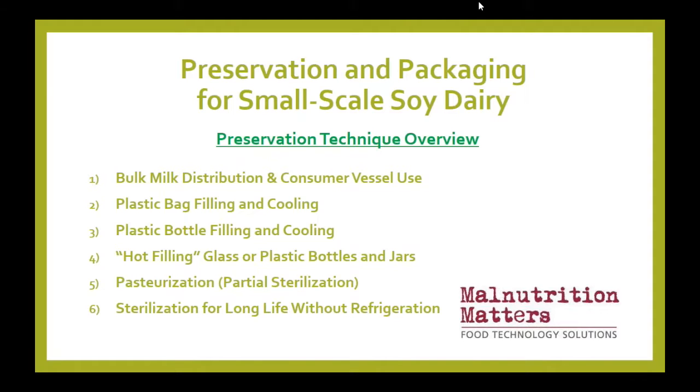If we move to HDPE plastic or glass bottles, the cost of that bottle or plastic will be almost equal to the cost of the soy milk contained in it. So you're doubling the cost of the product. And again, hot filling can be done with these containers, and again, depending on the quality of the refrigeration, you can get 1 to 2 weeks of shelf life.